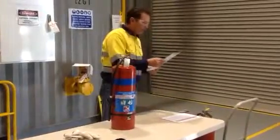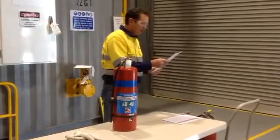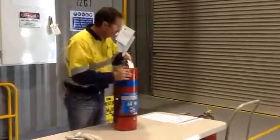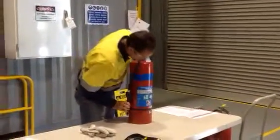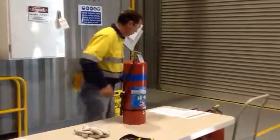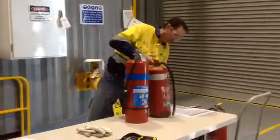Alright, 1.3, exterior and operating instructions. Check that the extinguisher is clean and the operating instructions are legible, all extinguisher types. Pretty cool. Alright, so what we're going to do now is, on here, I'll show you a range of them. Here's a couple I prepared earlier.